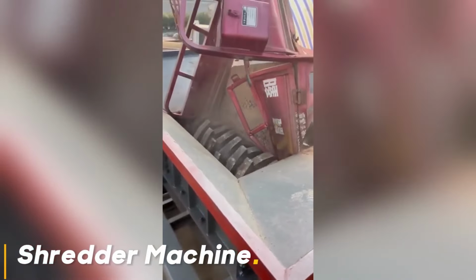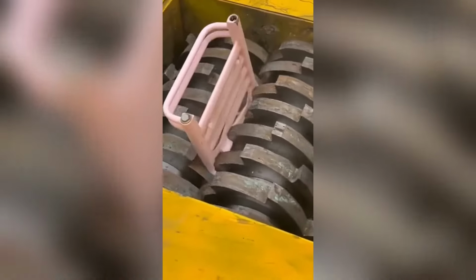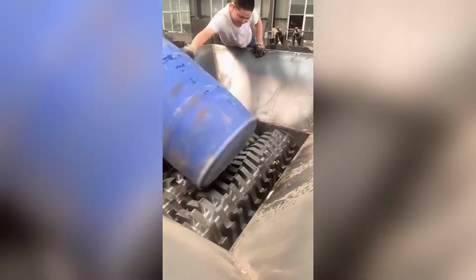Shredder machines cut and shred materials using powerful blades and rotors. The material is placed in the machine's inlet hopper and then broken into small pieces by rotating blades or rotors. During this process, the machine works with incredible power and efficiency, quickly processing all kinds of materials. Shredded materials are ready for recycling or disposal.